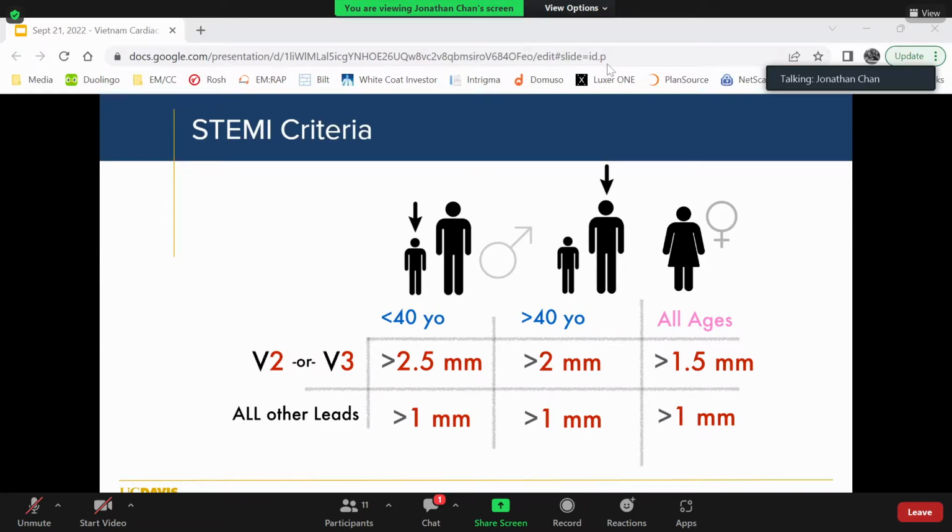The criteria that we use so far: if it's a male younger than 40, it's greater than 2.5 millimeters, like 2.5 tiny little boxes, in leads V2 or V3, or greater than 1 millimeter in all of the other leads. For males older than 40, it's 2 millimeters in V2 and V3 and greater than 1 millimeter in all other leads. And for women of all ages, it's 1.5 millimeters in V2 and V3 and greater than 1 millimeter in all the other leads.